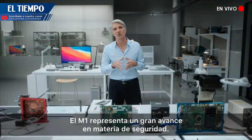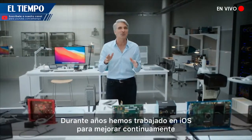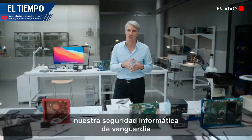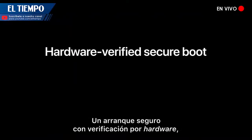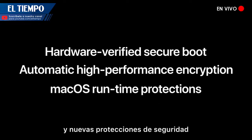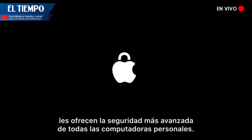When it comes to security, M1 represents a major leap forward. For years on iOS, we've worked to continuously advance the state of the art for computer security. And with M1, we're bringing this architecture to the Mac. This includes not only hardware-verified secure boot and automatic high-performance encryption for all your files, but also new security protections built deep into the code execution architecture of M1, giving you the most advanced security of any personal computer.